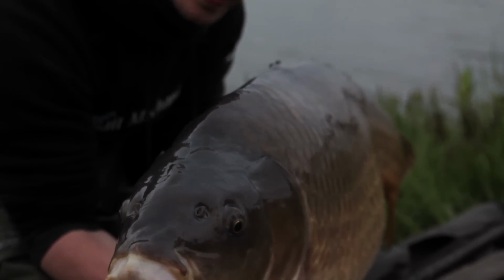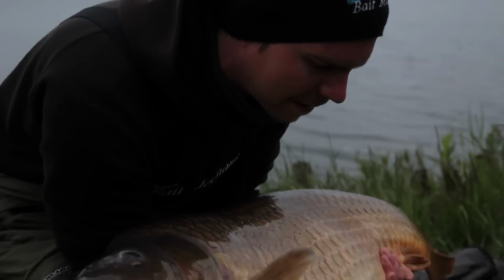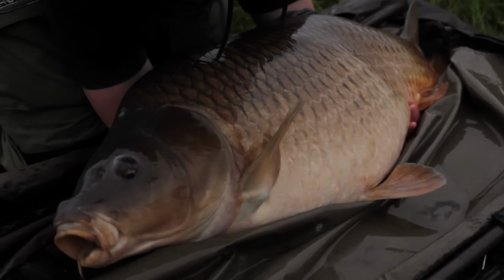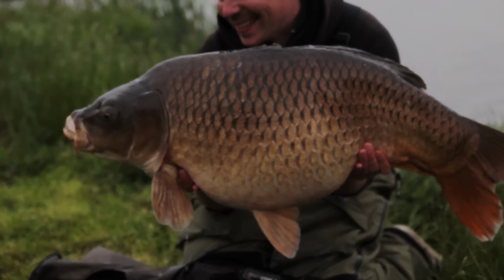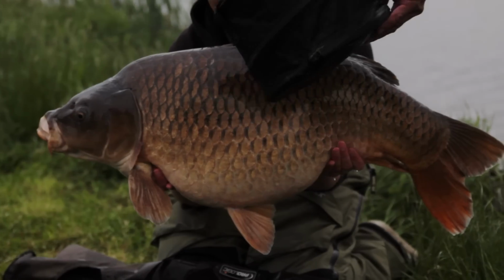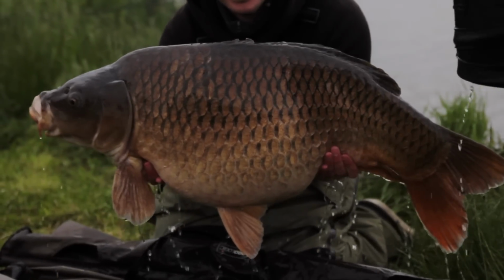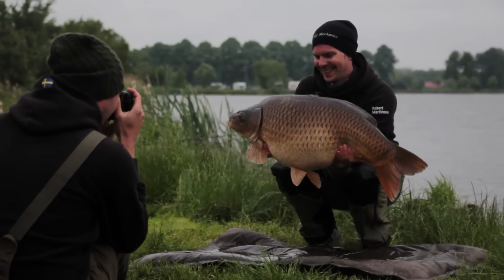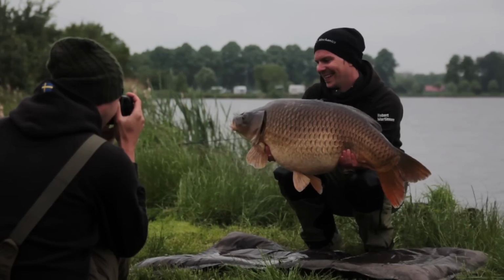That's a nice fish. In two nights fishing, this place has been unreal. The mouth on that thing. You need to get that. It's a 40 pound common, mate. Yeah, it's awesome.